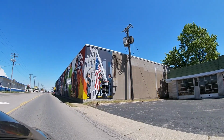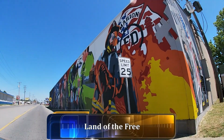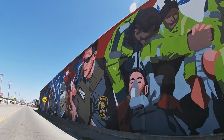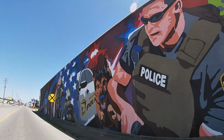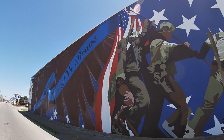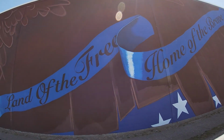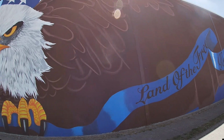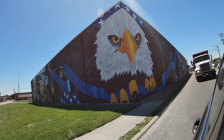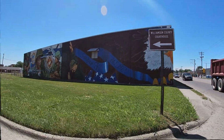This mural is right on Route 37 in Marion, which is Court Street, and it's really a fantastic mural, especially when you understand that this mural was designed and painted by a 14-year-old girl. I mean, it's just absolutely amazing.